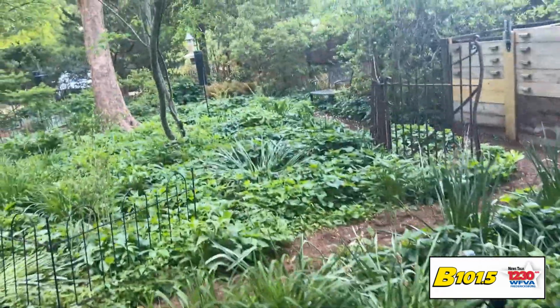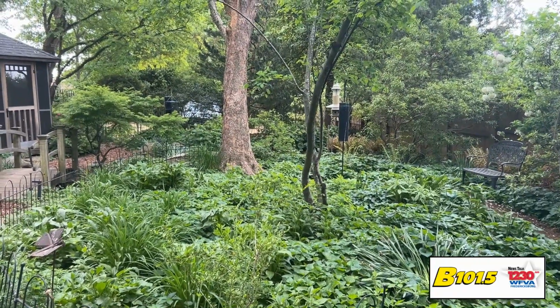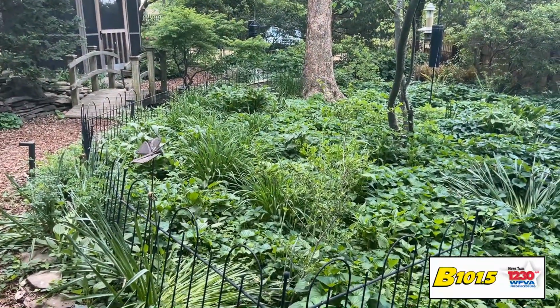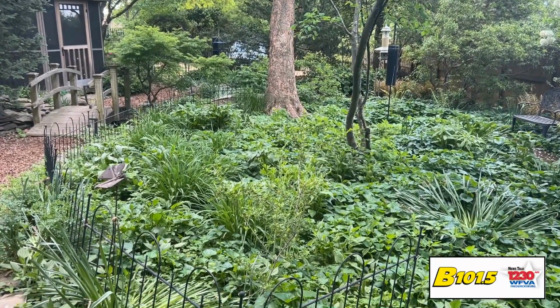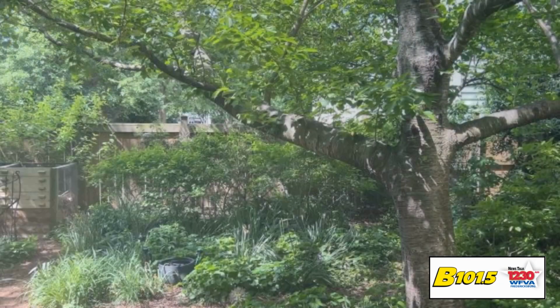So you can see now, you remember this in the winter, how it was just empty. It was bare ground, and now it's filled. It's filled in. So what I do is, and many people will do this, if you can just have the patience to let the wild violets and the wild strawberries take over, it really keeps your weeding down to a minimum.